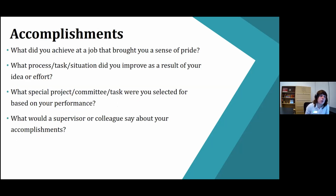So try to think of, like, what did you achieve at the job that made you feel proud of the work you did? What tasks did you improve while you were there? Were there any special projects or committees you were on? What would a supervisor or colleague say about your accomplishments?